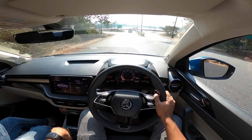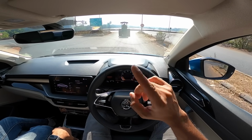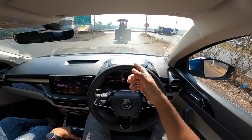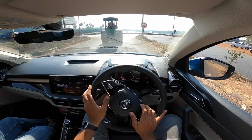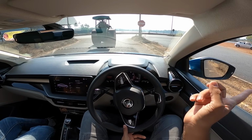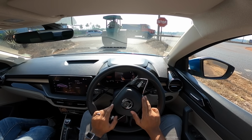The clutch is also on the lighter side. The gearbox is also direct and smooth shifting as well, and this person is crawling at the speed of 1 kilometer per hour because I was seeing him from a distance. He's not yet moved. Just give him a little honk. He's not going to move. Anyways, ground clearance is ample that I can jump through this divider and also go. So they should have actually dropped the ride height on the 1.5 litre engine model at least.